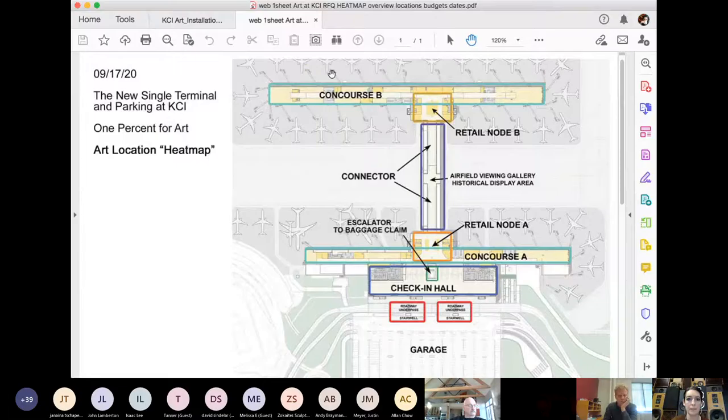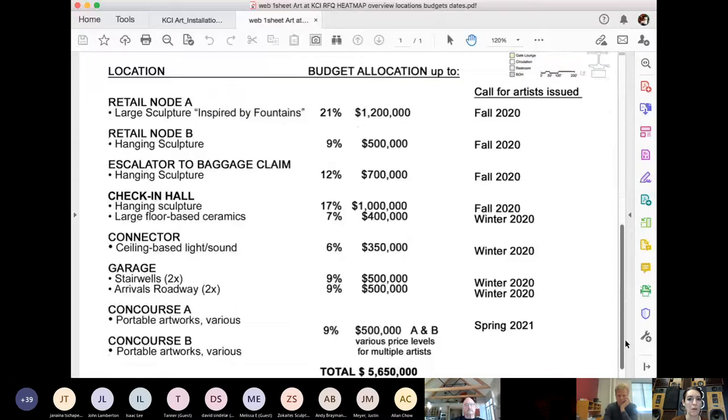Back to our layout. The ones we're going to specifically talk about today are the check-in hall, which is here, and the escalator to the baggage claim, which is here. When we say node A, we're describing this first retail hub. This is the connector, and then node B, and then you're into concourse B. So today's focus is check-in hall, escalator to baggage claim, node A and node B. The parking garage is over here, and here are those locations. That will be in the second rollout later this winter. And here are all the budgets for those as well, so you can have a quick overview.